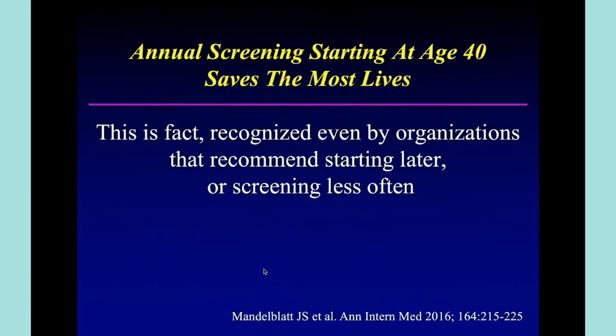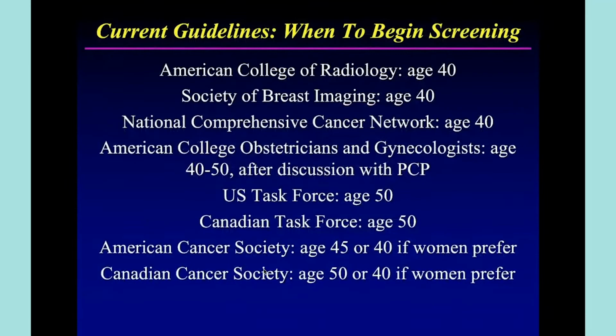So we know that annual mammograms starting at age 40 save the most lives. And this is recognized even by organizations that recommend starting later or screening less often. I'll talk a lot more about that.